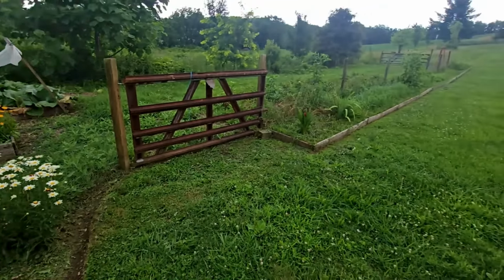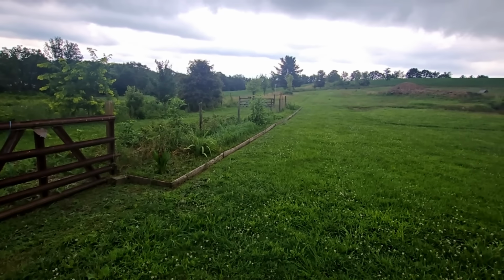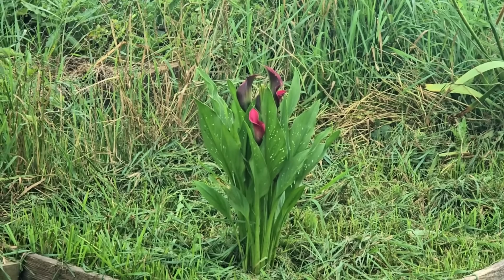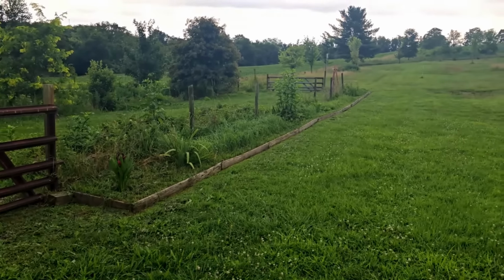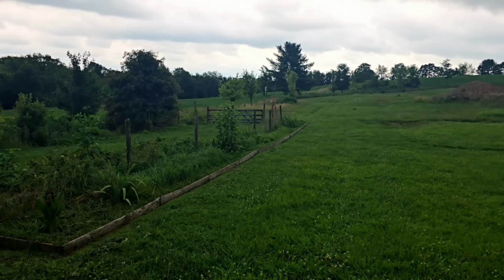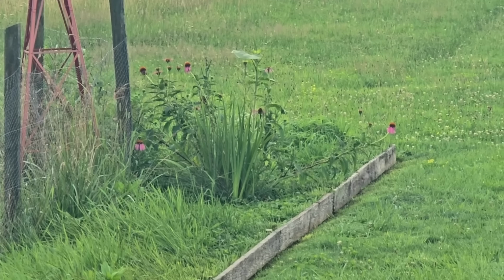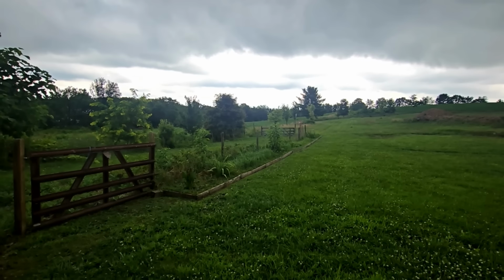I tried to get some things cleaned up with the weed whacker. We're not getting the cut flower garden planted this year, but we do have some perennials in there still growing. We have a calla lily right here on the corner. And I'm just trying to keep the weeds down enough that we can keep the perennials alive. We also have an echinacea way down there on the end. And she's blooming. I know the pollinators are loving that. But it's a work in progress on the cut flower garden.